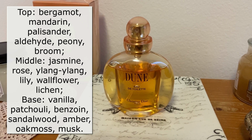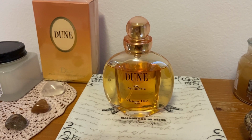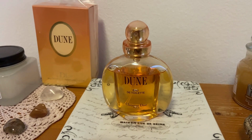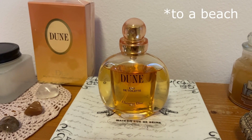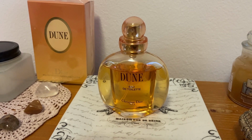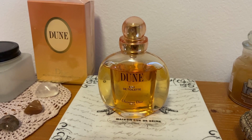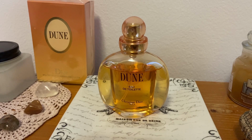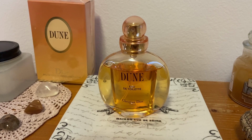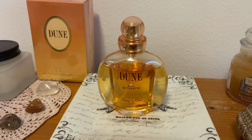In the top notes, we've got aldehydes. And when you first spray it on, you get this burst of aldehydic freshness. It just takes you to a beach. It's so fresh. It just smells like ocean breeze or sea breeze. And the dryness in the dry down sort of reminds you of hot sand, of being on the beach, of desert dunes. It's such an evocative fragrance.